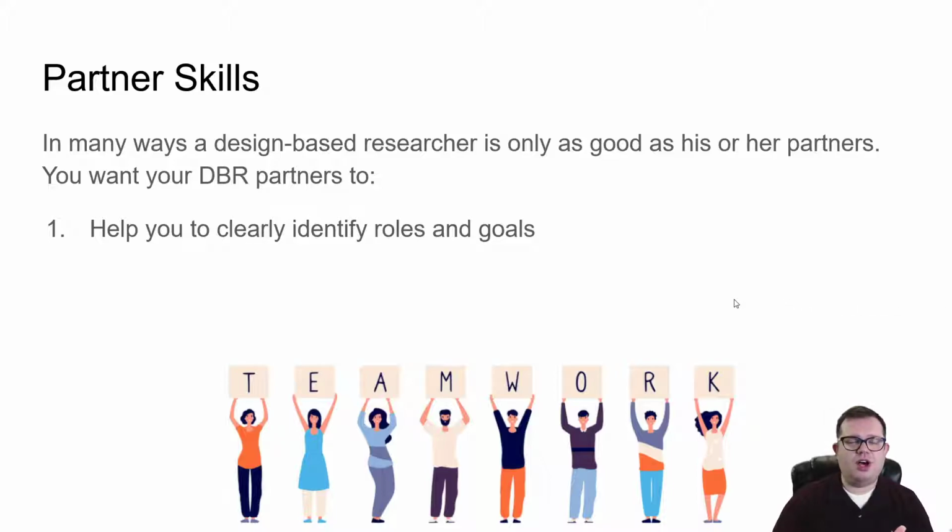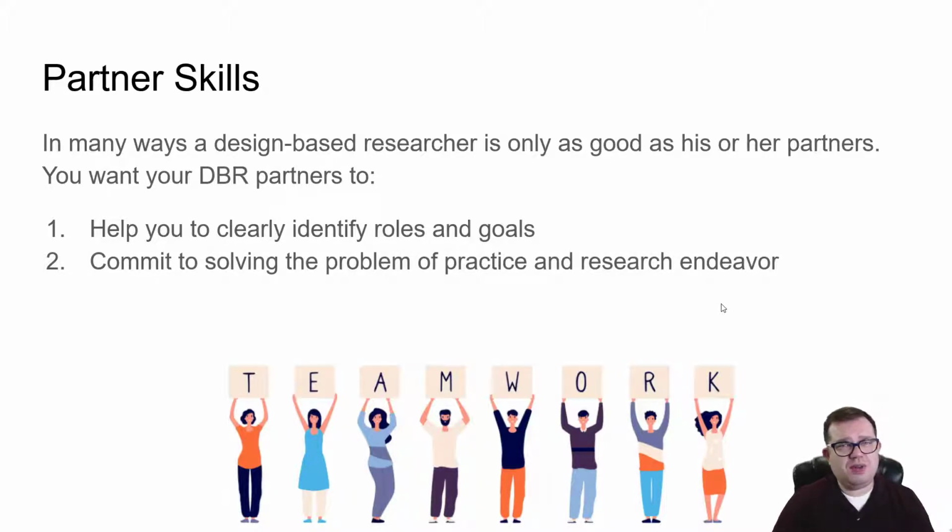You're going to want to have partners, first of all, who are willing to help you clarify roles and goals. So partners who can say, yes, I'm willing to do this, and by doing this, I'm going to help you achieve this goal. Or even partners who at the beginning of a project can help you understand what are the goals, what are the problems, what's leading to those problems. Do we need to address the problem itself? Are there different causes to the problem that we need to address? And so really think about the different partners who are going to help you understand the goals and the roles of the people involved.